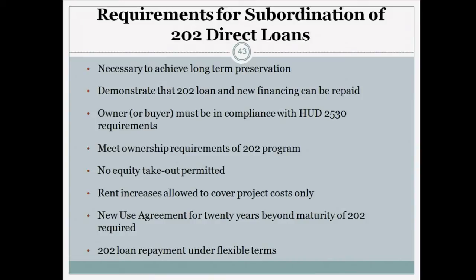A new use agreement is required for 20 years beyond the maturity date of the current 202 use agreement. So just as with prepayment permission, which tacks 20 years onto your existing use agreement, you're also tacking 20 years onto your use agreement even when you subordinate. And then it says here the 202 loan repayment terms are flexible.